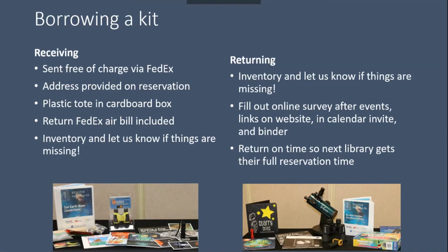And with the kit will come your return air bill, so make sure that you don't lose track of that. And it's also a good idea to inventory it when you get it, so that way you make sure that you've got everything upon receipt. So you'd go through all of that, you'd do your program, you'd promote it, and then on the returning end, you'd inventory again just to make sure that all of the pieces are still in there.